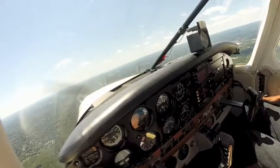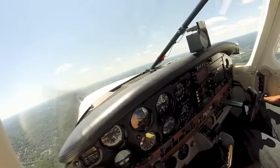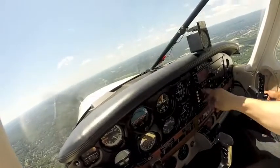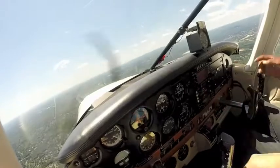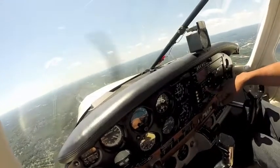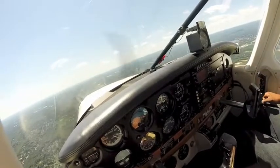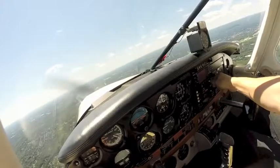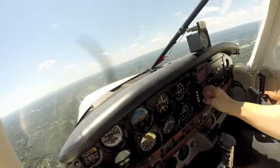Okay. And then after that we're gonna need to talk to tower. Right. Bradley Tower, right. So were you dialing that into here? I could dial it into here, right? No. After you're talking to him, then you just put it in standby there. Okay. But you can put Hartford ATIS active now. Right, 126.45. As soon as you talk to tower, Bradley Tower, you're going to need to get the ATIS.